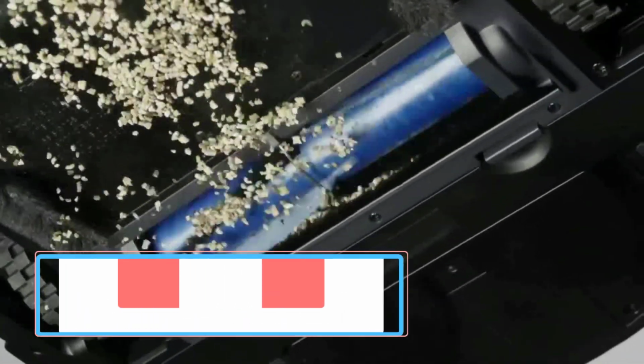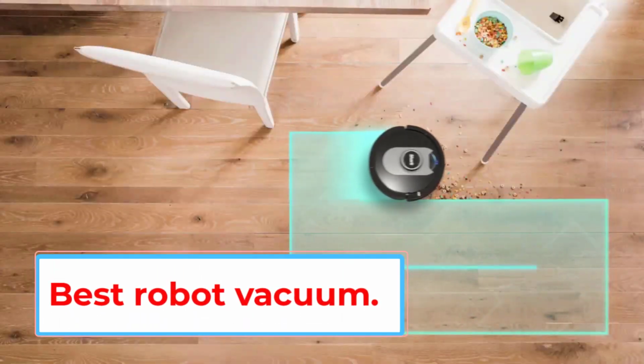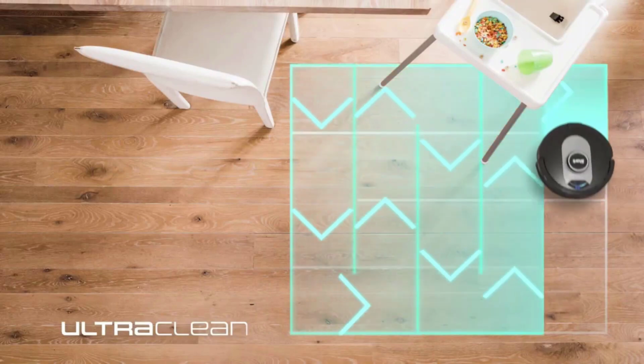Are you looking for the best robot vacuum? In this video we will look at some of the 4 best robot vacuums on the market.